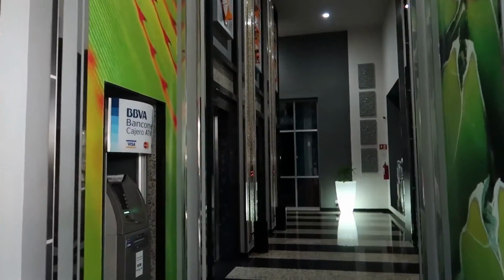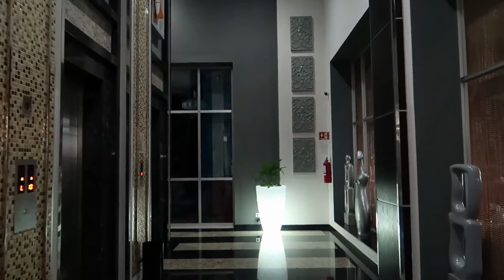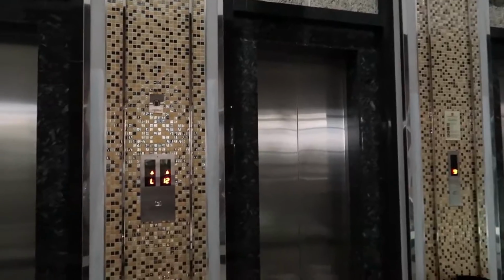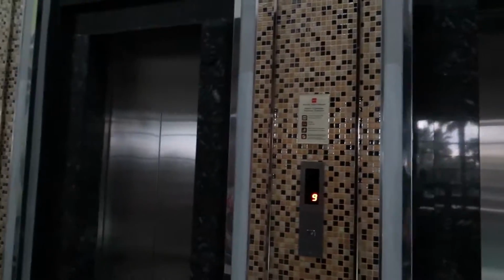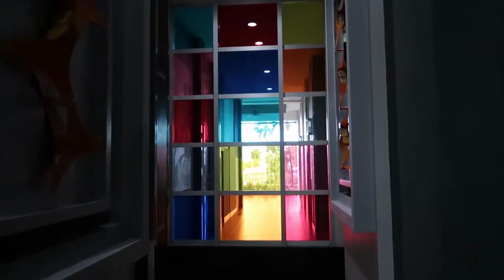So starting with the first hallway here, there really isn't much to go down and do here. There's a set of elevators for the right side of the hotel. So if you're on the right side of the hotel, these are the elevators you would use to get up to your room. This actually just leads to a dead end, so there's nothing actually to go and do down here.